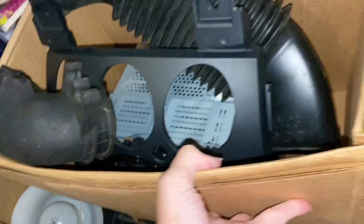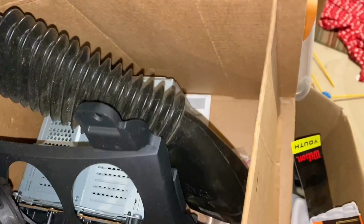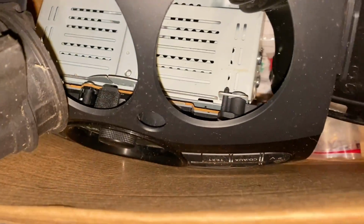And in this box over here, this is car parts. And I kind of feel like this should go in the garage because it's hubby's. He has to make the decisions for this stuff, but I feel like most of his car parts are in the garage. So we're going to take it up there for now.